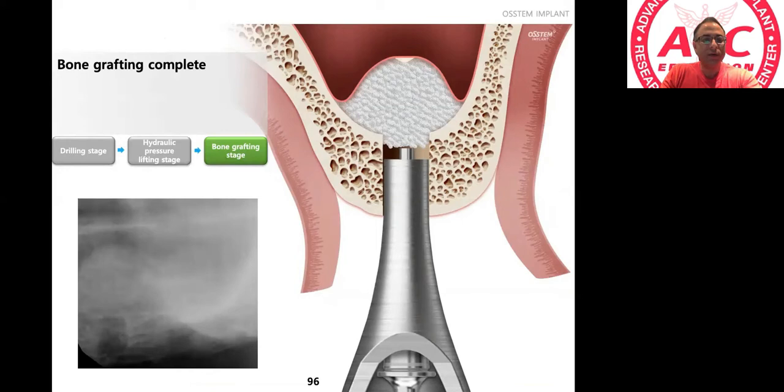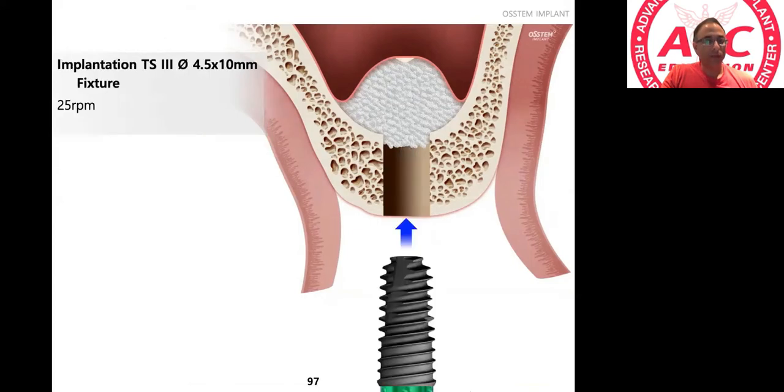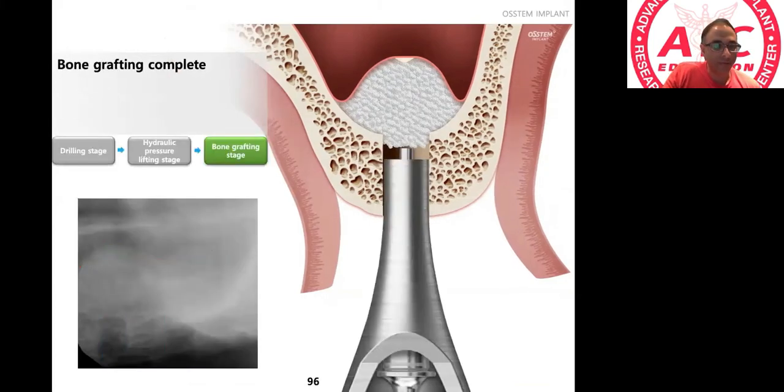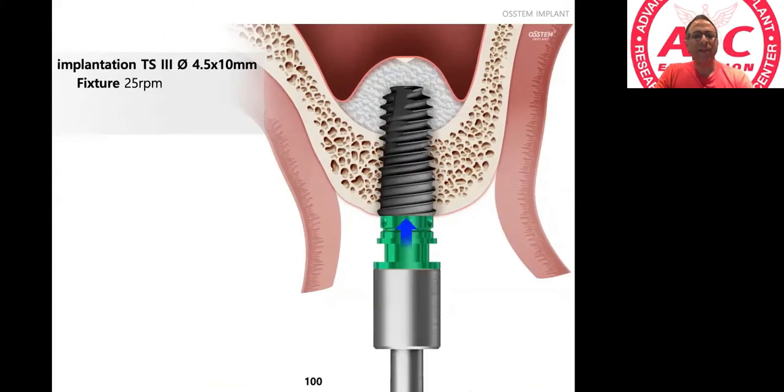You can see here, here's a double lift that I performed. You can do double sites as well. And then basically we place the implants. I call this one a two-hump camel. I don't know if you guys can see it. There's the two humps, and there's the two osteotomies. And then we place our implant.